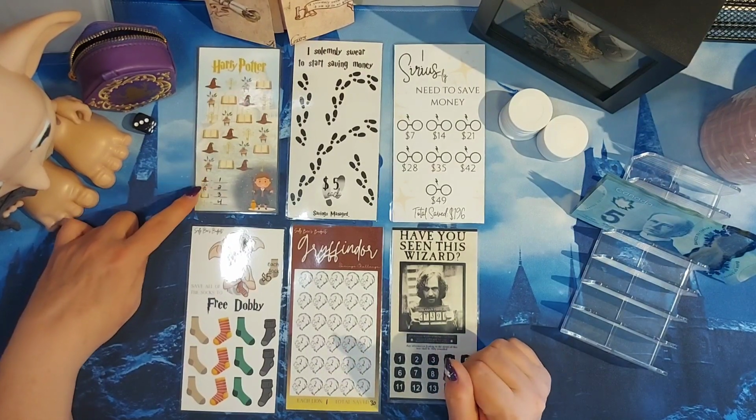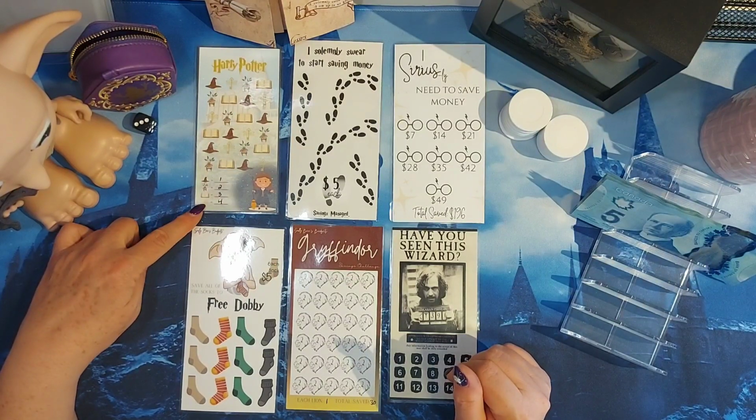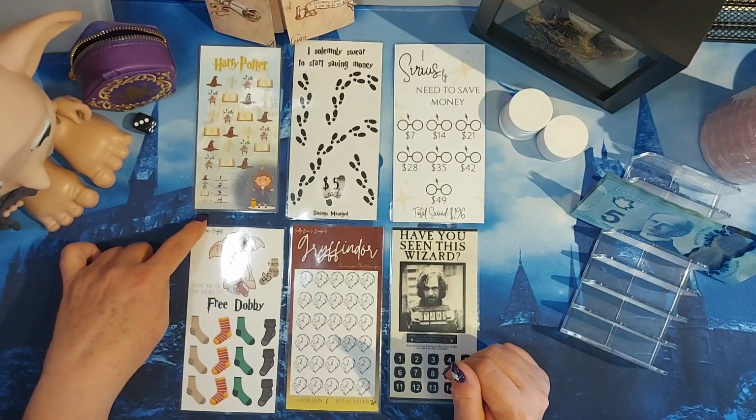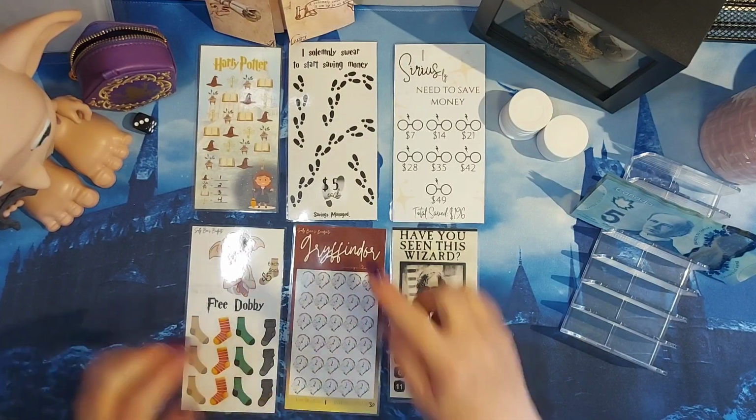But anyway, it's a plant. I'll think of it. A book. And it's a key. It's a golden key. And then each one's worth $1, $2, $3, and $4. I solemnly swear to start saving money.